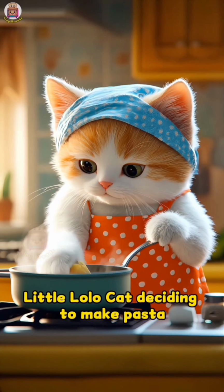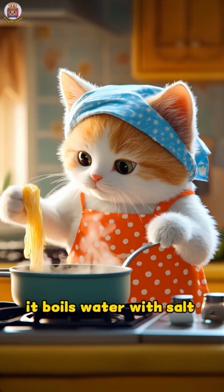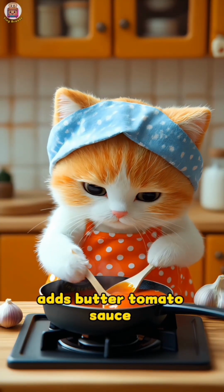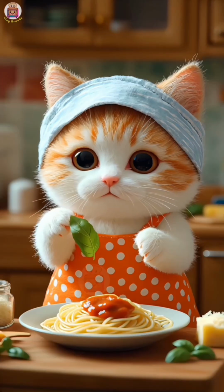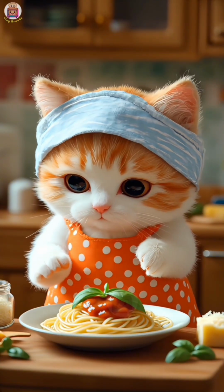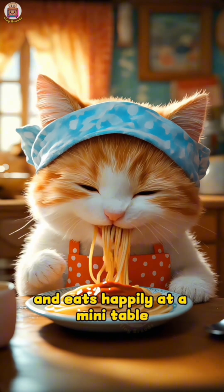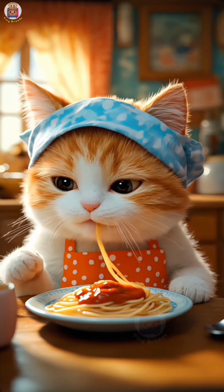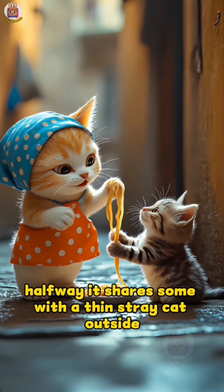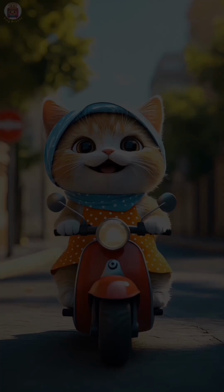Little Lolo cat decides to make pasta. It boils water with salt, fries garlic, adds butter, tomato sauce, and milk for sauce. Lolo cat mixes it, adds cheese and basil, and eats happily at the mini table. Halfway, it shares some with a thin stray cat outside.